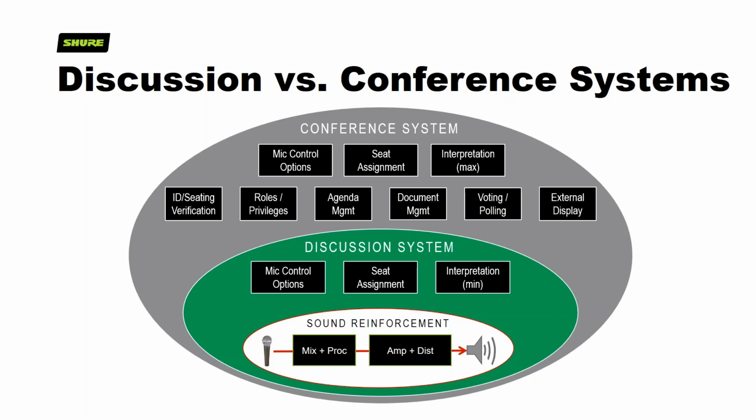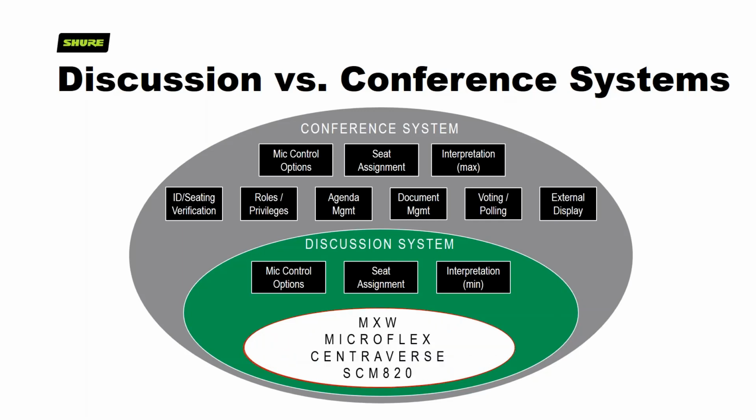Let's take a quick look at the Shure products that apply to those 3 different roles. For sound reinforcement needs, we've got the traditional Microflex and Centraverse gooseneck microphones and table microphones, and even the MXCW wireless system, which are ideal for meetings, but you could connect them to an SCM820 automatic mixer if you like, or to some sort of manual mixer and have somebody manually activate and deactivate microphones.